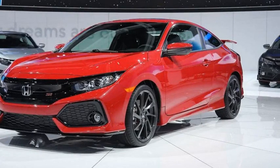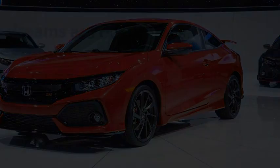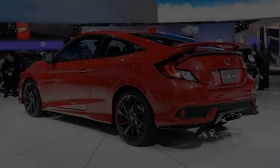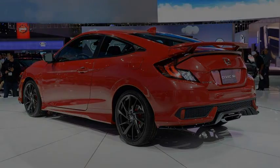The Si's visual package is limited to specific 18-inch wheels, black trim for the front fascia, a center exhaust outlet, and a few extra openings punctuating the rear fascia. The Si Coupe has an eye-catching, some might say garish, rear wing, while the sedan's rear spoiler is less prominent.